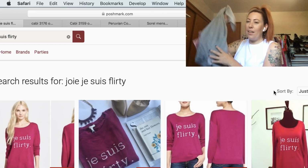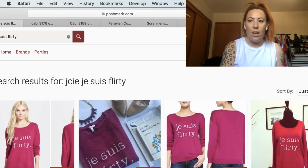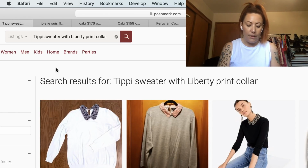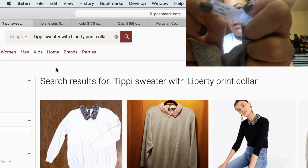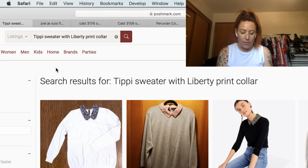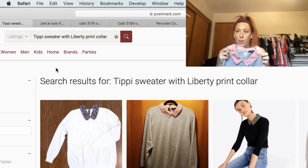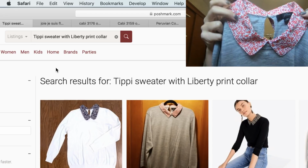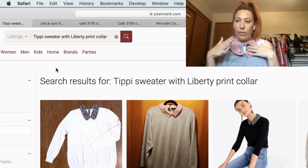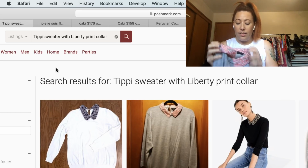I got this because I don't buy all J.Crew, especially in the mainline Goodwills because it's expensive. However, this is a spring 2019, which means it's very current. So you can see SP19 on there. This is a Tibi sweater from J.Crew with a Liberty of London floral collar. The retail on this is right around $100. It is a size medium.